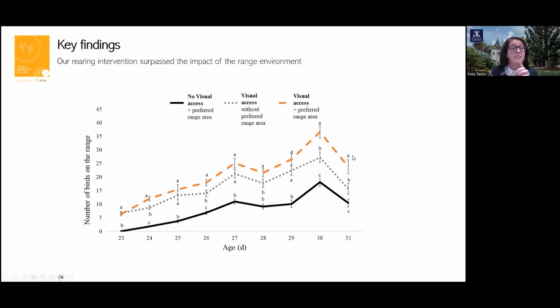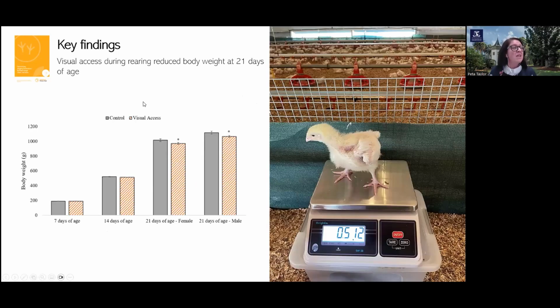What we do see is close to first pickup, and you can see with the pens in the shed why we didn't go longer than first pickup, that there started to be an impact of what was out on the range. So potentially that mechanism of preparing the birds to go out to range through the rearing environment and then keeping the birds out for longer in the preferred environment. Of course, that's not the whole story.